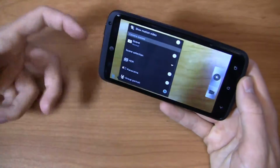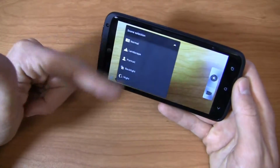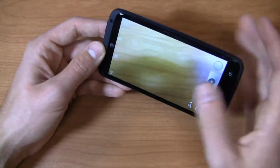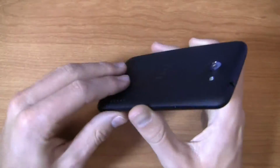So they're bringing some of these great features. HDR's been there, panorama, things like that. Got scene selection as well. I can select between portrait, backlit, and night. So really some new stuff when it comes to camera that makes an already great camera even better. HTC's ImageSense chip is fantastic. I love the camera on this device.